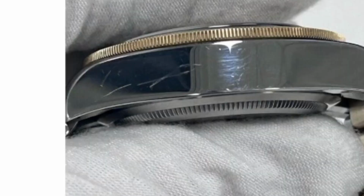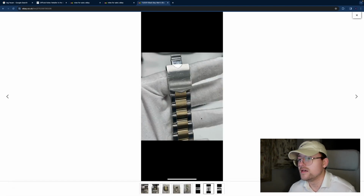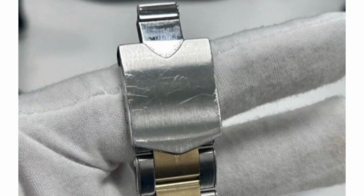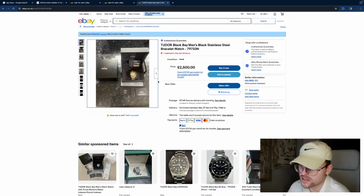It's got some deepish scratches around the casing, but it's nothing too bad. I don't think a polish would get them out, but it's just personal preference if you find them okay. The clasp is a bit damaged, but you can always change a clasp. And you can always get a new bracelet, or you can put it on a NATO strap as a cheaper alternative. But yeah, good one to look at, 2.5. I think if you offer 2.3, it's a very good offer. I've had a seller offer for 2.4, so it just shows that they're either in a rush to sell or they're happy to take offers. So you might as well give it a go and have a gander.